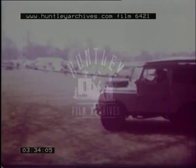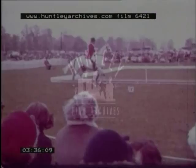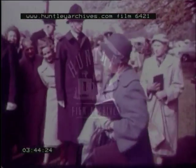Royal event or local celebration, wherever men and women of the open air gather together, people used to judging quality in terms of performance, however exalted the occasion, at such places the Land Rover has long been a familiar sight.